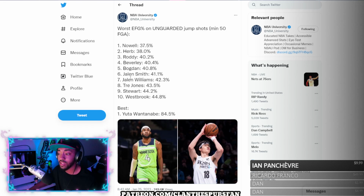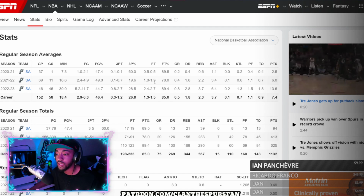Now, with that being said, Trey Jones could definitely be off the bench in the future. I do not mind that whatsoever, but I'm not going to act like this is not an issue. At his position, you can't be shooting this poorly on unguarded jump shots. And I know that we talked about how he's improved so much, but honestly, guys, I don't think he's improved that much. I think that he's just shot way more threes. I don't necessarily think he's improved. Now, I know that this is a jump from nearly 20% to 28%.